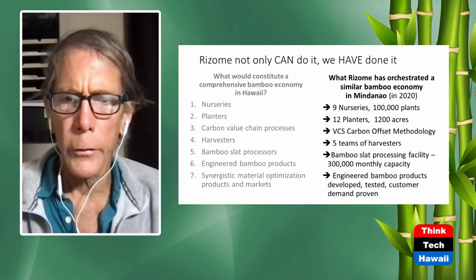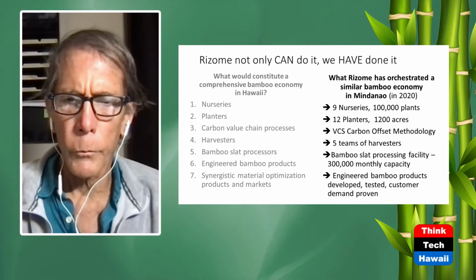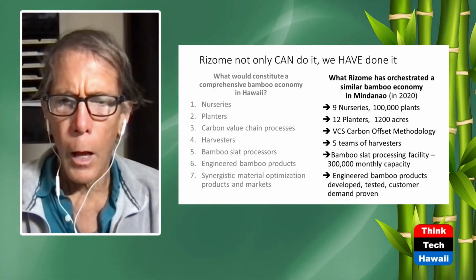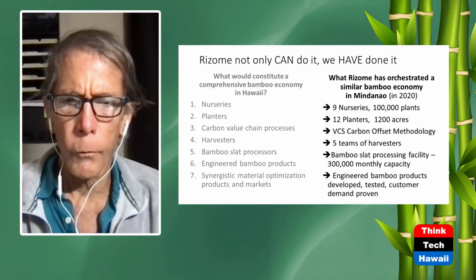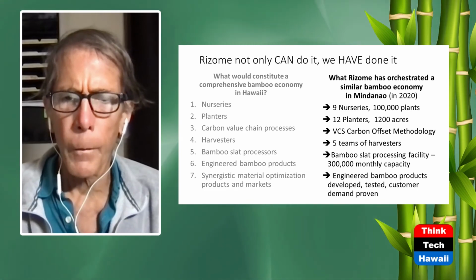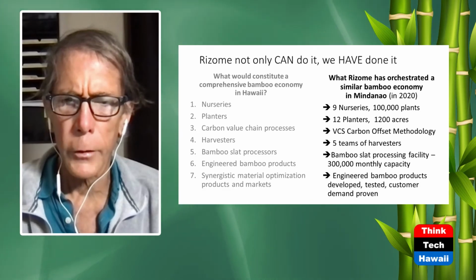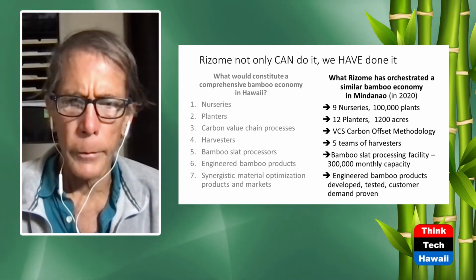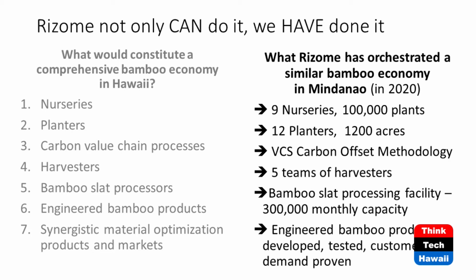So we've been actually doing this in Mindanao in the Philippines. We planted over 100,000 plants this year, about 1,200 acres. We've gotten through the voluntary carbon credit process, the initial process of the carbon offset methodology that's been accepted. And then by the end of the year, we'll be on the carbon registry. So we've got harvesters actually out in the field harvesting the bamboo. And then we've put up a slat processing facility with a 300,000 monthly capacity, and we're rapidly expanding that over the summer.